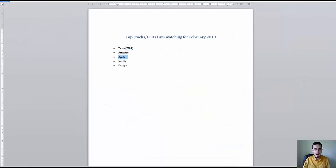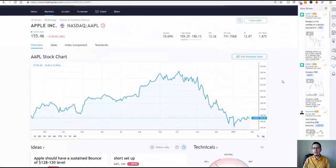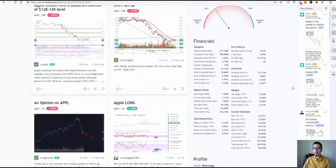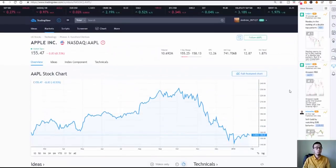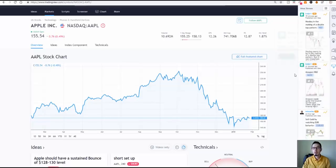And next one is Apple. So next one is Apple, guys. When looking at Apple, the best is if you go to tradingview.com, click on Apple Inc. and just look at Apple in general. I love TradingView. TradingView is completely free. You can watch the news, you can look at how the dividends were paid out, you can look at the current situation in the market about all of these assets. It's so great.